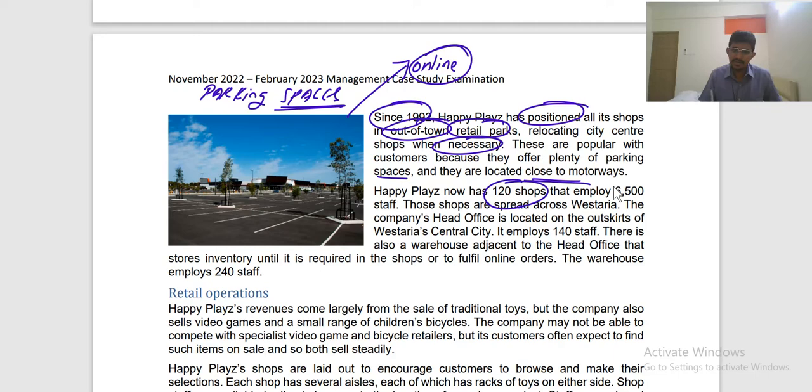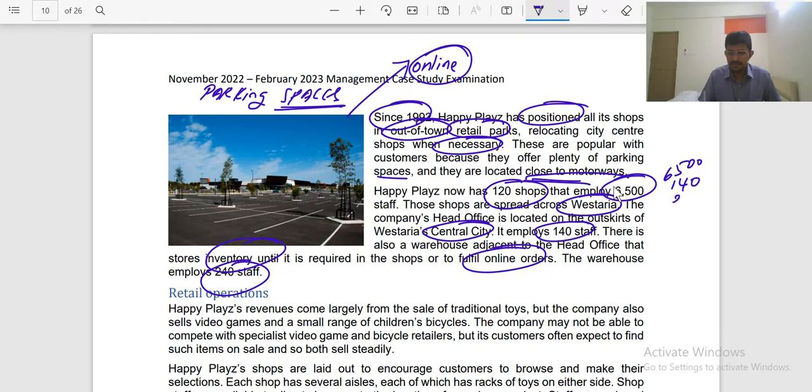Happy Playz now has 120 shops, 6,500 employees. Remember this, students, very, very important. These shops are spread across Wisteria. The company's head office is on the outskirts of Central City, employs 140. So 6,500, 140 in the head office. There is also a warehouse adjacent to the head office, holding inventory, and the shops fulfill online orders. The warehouse has 240 staff, so I'll write down 240 also. So if you do a calculation and see the total, 6,500 plus 380, that is 6,880. So this is what we have to understand very, very clearly. 6,880 employees are there effectively.